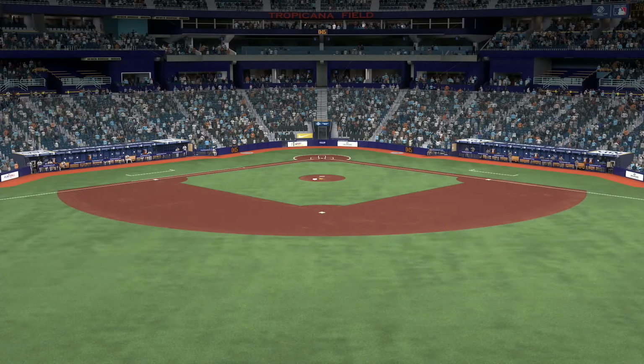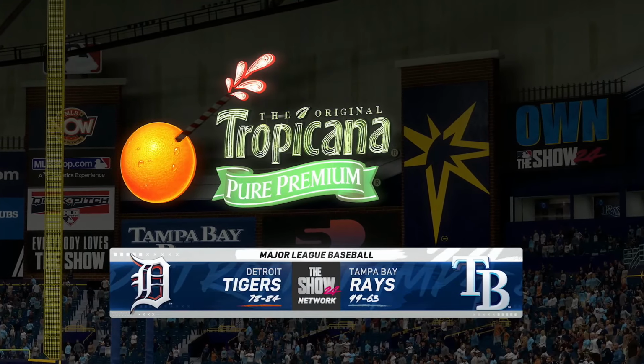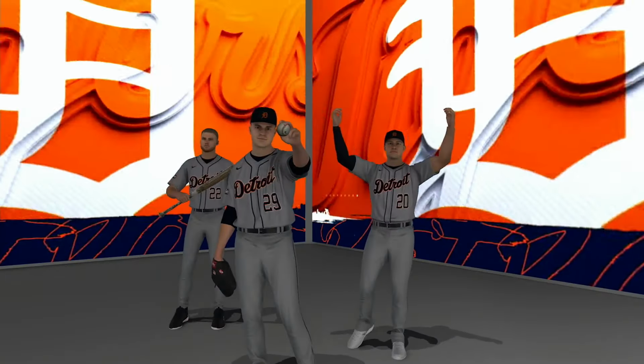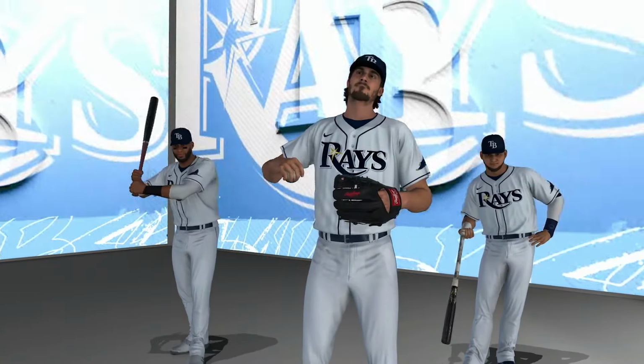Inside Tropicana Field here in Tampa Bay. We've got baseball on the show. It's the Detroit Tigers taking on the Tampa Bay Rays. And we'll be back with the first pitch right after this.